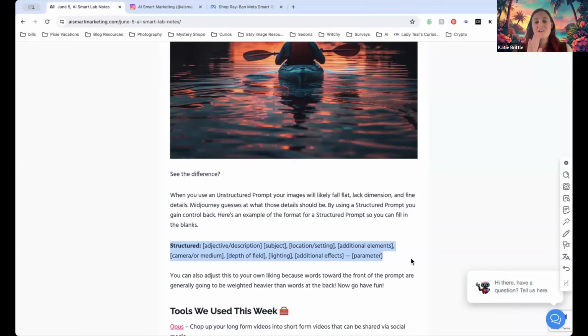If you use your adjective and description, your subject, your location or the setting, any additional elements like colors, whatever medium you're going to use, and if you add in depth of field, lighting, and any additional effects, this is going to help you structure your prompt a bit more. And just know with these tools that anything in the beginning is going to be weighted more than the things on the end. So if you want it to be black and white instead of full color, put that in the front of the prompt instead of the end of the prompt.